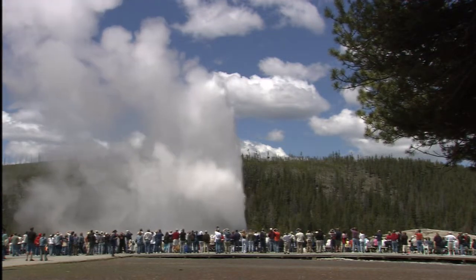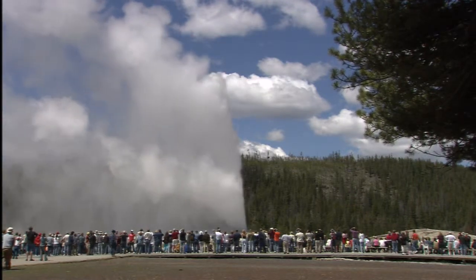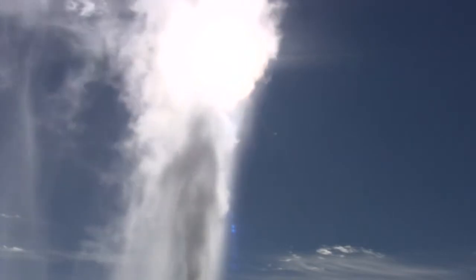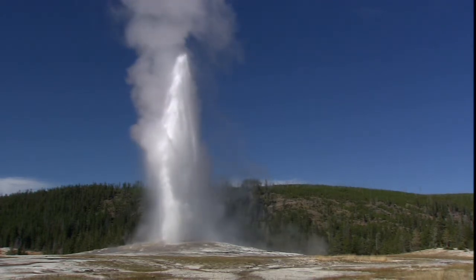But Old Faithful averages about 90 minutes roughly between eruptions. And so visitors coming to the Old Faithful area to see that geyser usually don't have that long to wait before they'll see an eruption. Every eruption is different. And the average height of Old Faithful is about 130 feet. It can get as high as 180 feet. So you have the opportunity to see at least one eruption of Old Faithful while you're in Yellowstone.